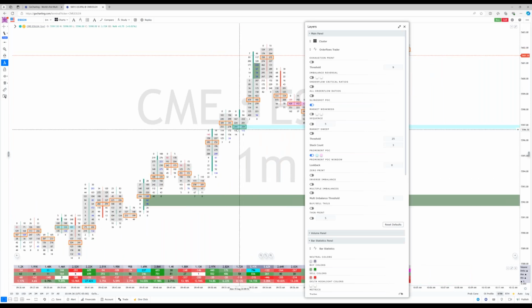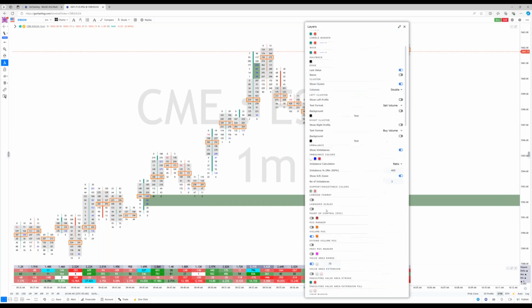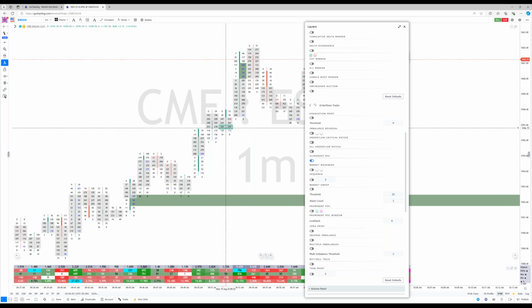Okay, like right here. This is a slingshot point of control. So you've got two up bars, all right? Let me turn off this and make it a little bit easier to see here. Turn off that. So, slingshot point of control. It's telling you it's a point of control that's bullish, okay? You can see here, it will highlight it in green if it's a bullish one. If it was bearish, it would be red.